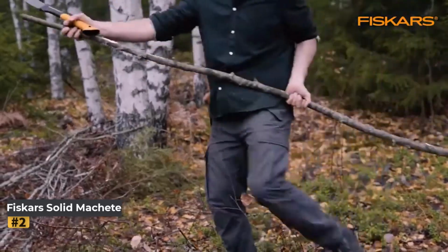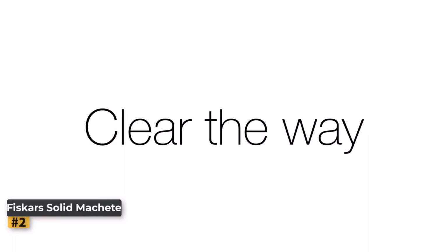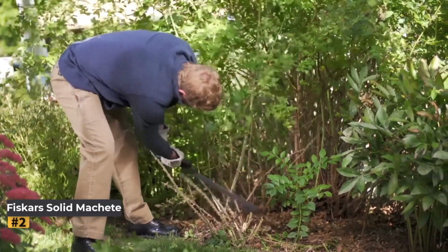The ultra-sharp, rust-resistant blade is carefully shaped to handle a wide range of tasks, speeding up cleanup while keeping one hand free to stack trimmed branches.